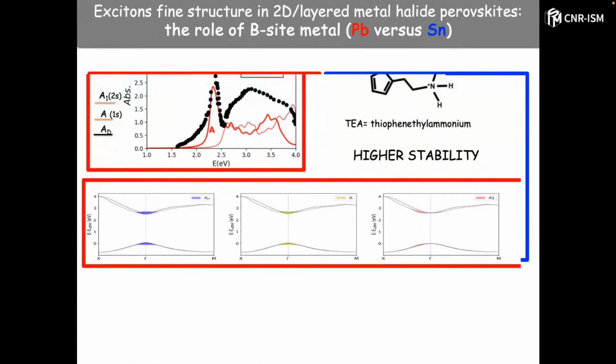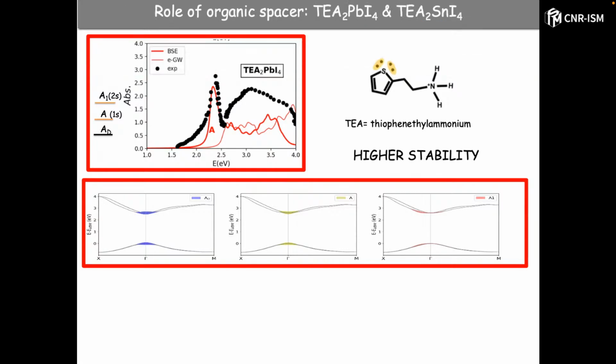Just to give you an idea, what we did more recently with Giacomo and other people was to consider other organic material, because the idea is that phenylethylammonium is good but not so stable. With this thiophenylammonium, people say that these layered materials are energetically more stable, and they found an external quantum efficiency of about 20% in the luminescence. So the idea is to try to understand again the excitonic properties. As you can see again, the excitonic properties with the Bethe-Salpeter equation, so excitonic effects included, agree very well with the experiment, while if you consider only GW, no.